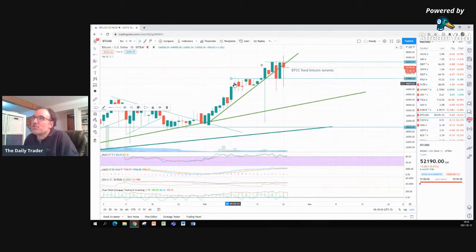So see, it was trying to break 47,935 here. It tried once, 2, 3, 4, 5, 6, 7 times. It tried for 1 week to break this. Then it broke it. And now it's testing it again as a support. So right now, Bitcoin is trending sideways.